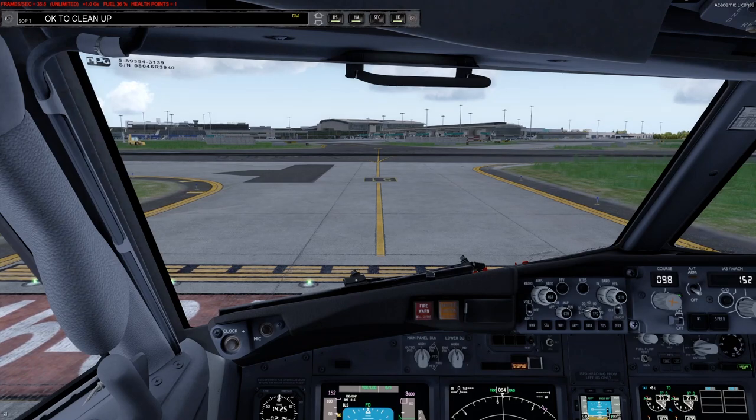Norwegian 3 Uniform Bravo holding short 34. Norwegian 3 Uniform Bravo, you can continue taxi left onto runway 34. Vacate onto Hotel 1, hold short of Link 4. Taxi left on runway 34, exit Hotel 1, and then hold short Link 4 for 3 Uniform Bravo.